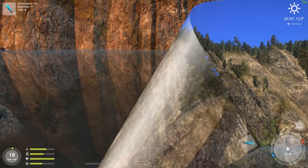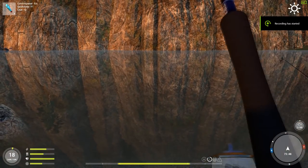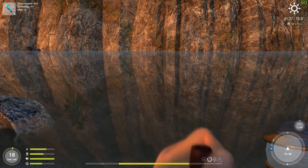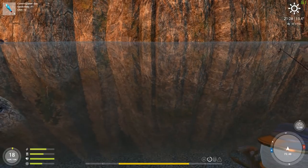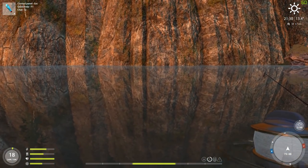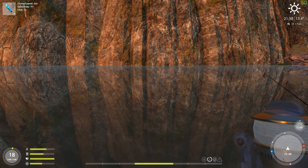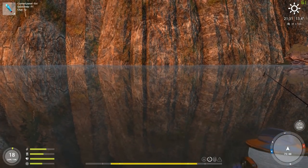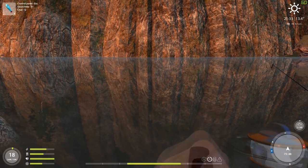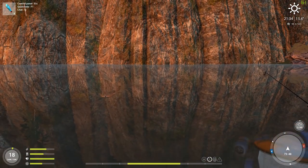This time we have got something big. As soon as it starts to get to be dusk, something latched onto this, and it means business. If we can just keep it on here. Ooh, he is giving me a good fight, too. Let's see what he is, guys.